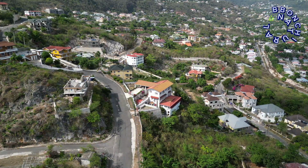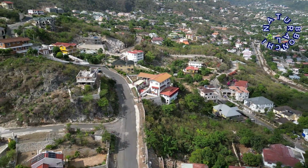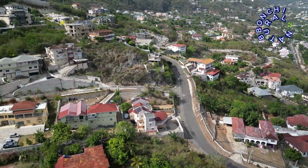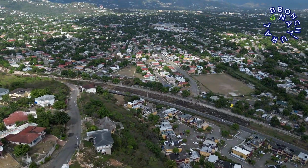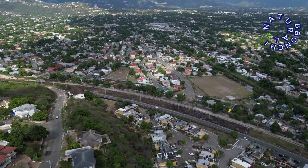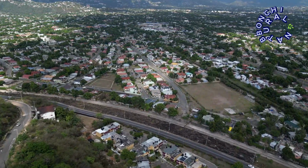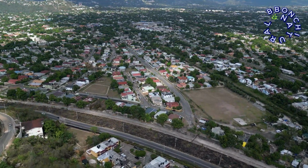This is Bunch Natural. I come over here to Queen's Hill to look at the environment and to make this video, because this place is in the heart of Kingston, but most people don't know about this location. If you stay here, you will see the whole Kingston. Just look. What you're seeing here now is Kingston, you know?